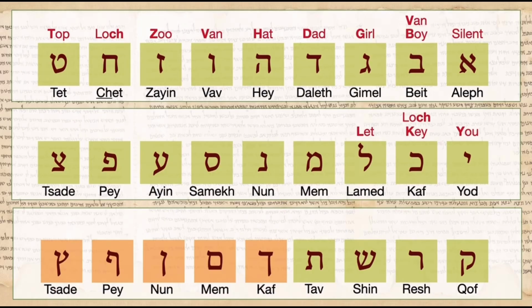Lamed is an L sound, as in let. Mem is an M sound, as in man. Nun is an N sound, as in net. Samek is an S sound, as in set. Ain is silent. The letter Pe has a pronunciation like F, as in fan, or P, as in pan. Again, it depends. So this is the third letter so far that has two different sounds. Tzade is like in pots, a ts sound. Pots, cats, rats, the ts sound is tzade.